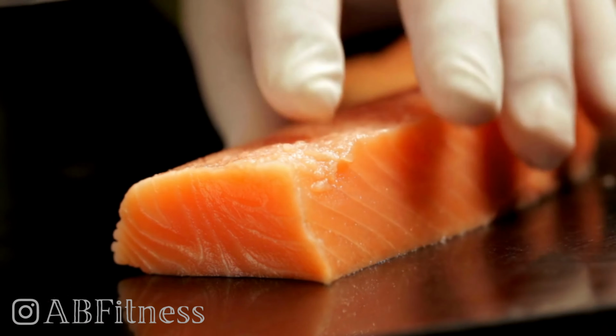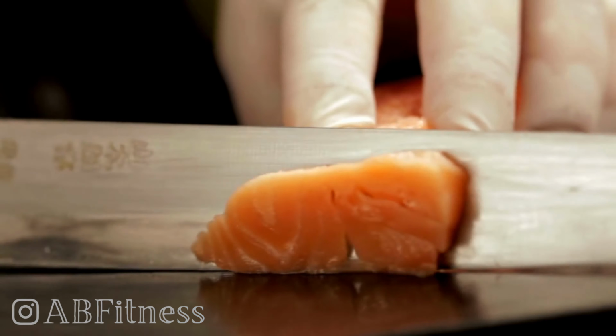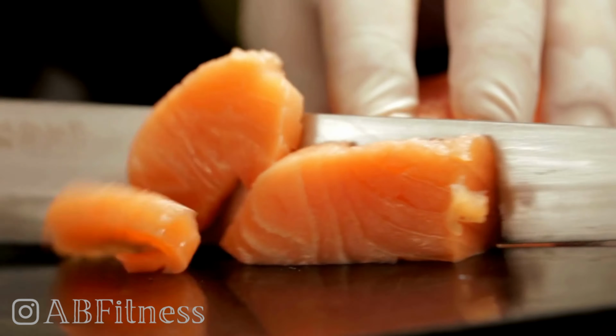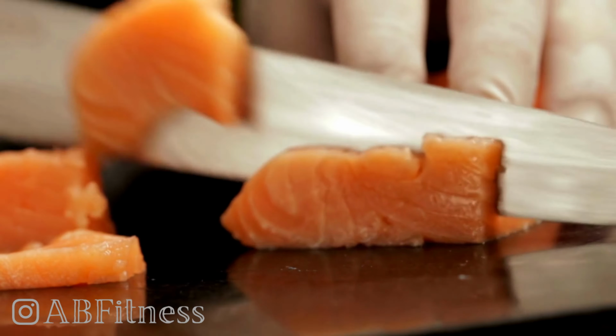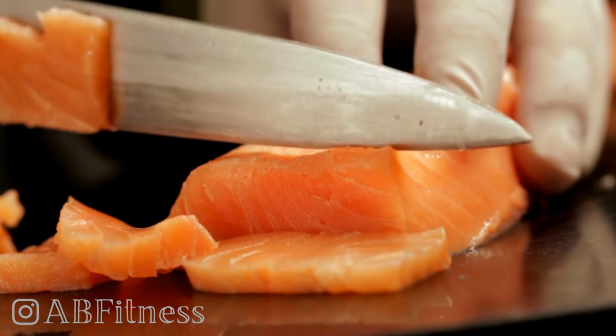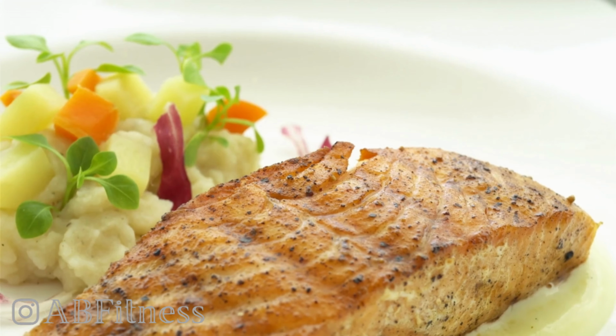Number 3, and this one I didn't think you saw coming, salmon. Now, I know what you're thinking. Yeah, I know salmon is really healthy. You should have salmon for the omega-3s, but do you actually know what that even means? Salmon is a really good source of protein, 1. 2, the omega-3s are vital for building muscle, and here's why.